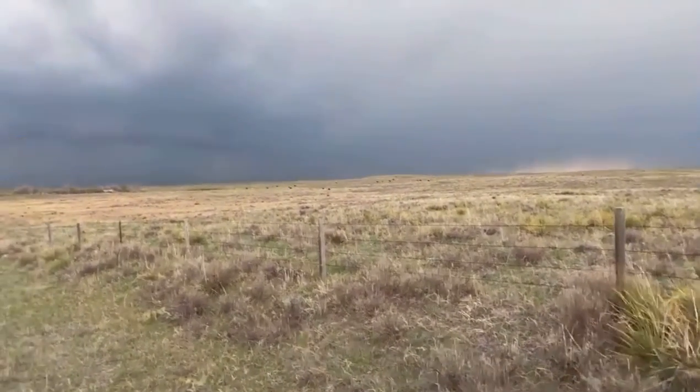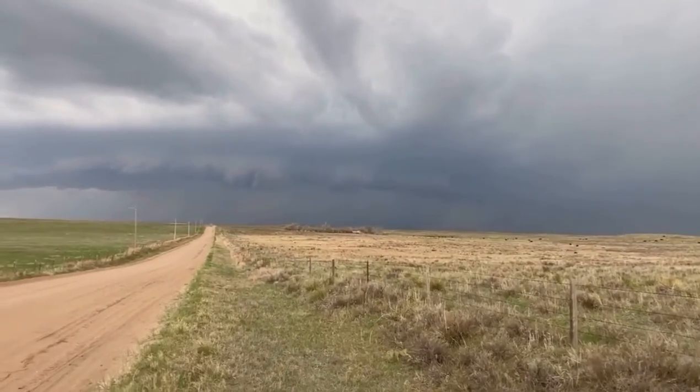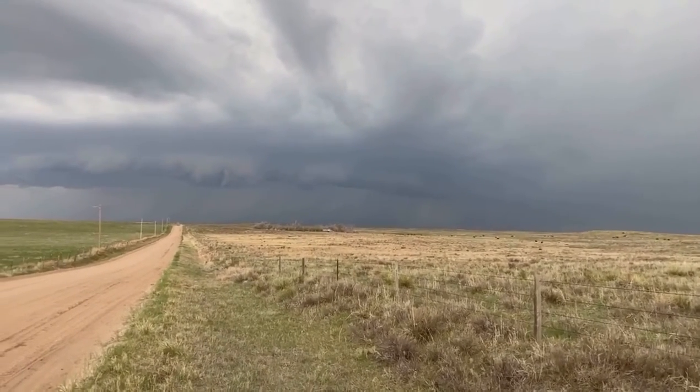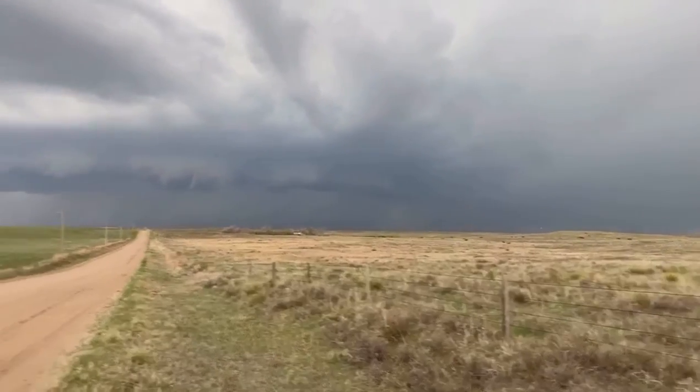I am on County Road 14, about 5 miles south of Abarr, Colorado, off of 59 South in, I don't even know what county this is anymore. Washington County, I think? Logan County, Washington County, somewhere around that area.